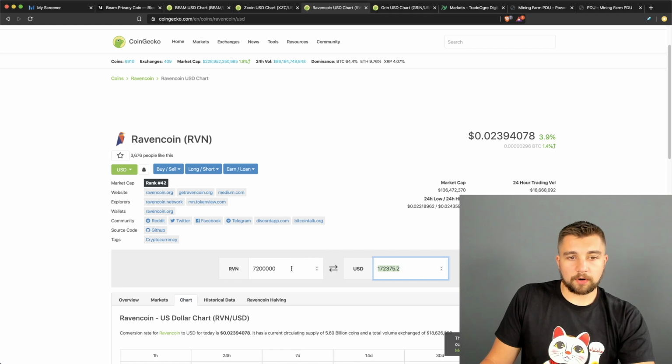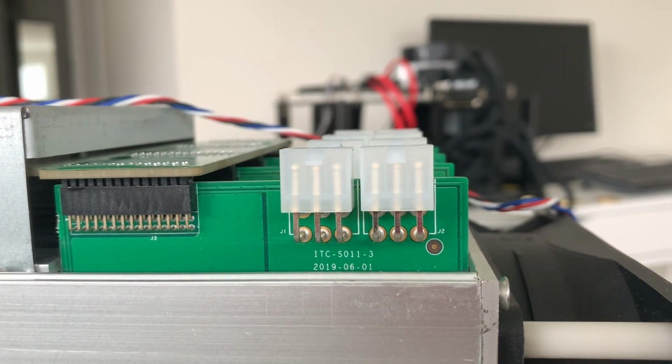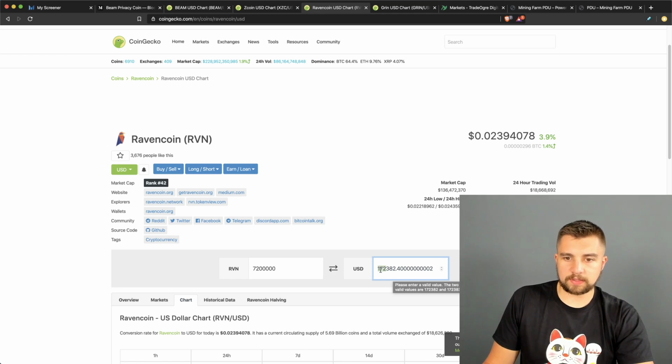But here's the interesting part, is that Ravencoin emits a ton of coins every day, and their block reward is 5,000 coins every minute, right? And then there's going to be 1,440 minutes in each day. So if I did the math right, they produce almost $200,000 of coins per day. So it's really no wonder they get so much interest from FPGA miners and ASIC miners.